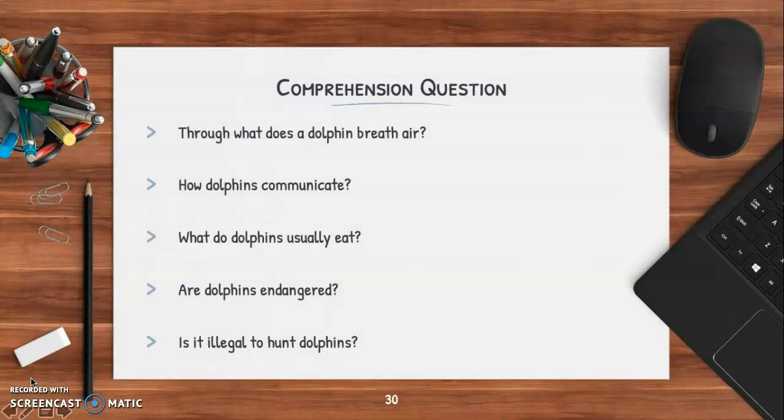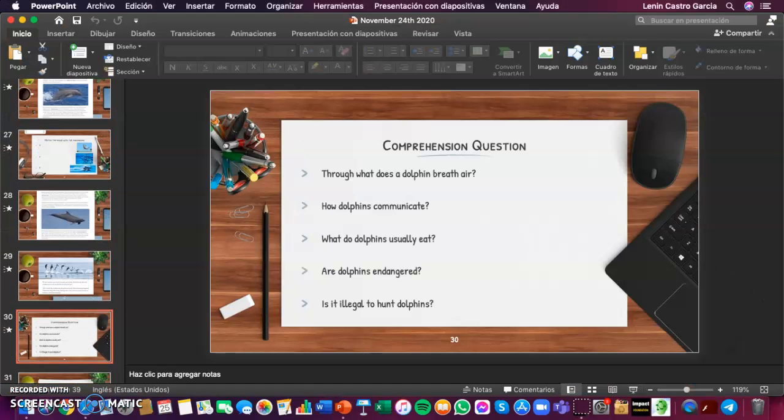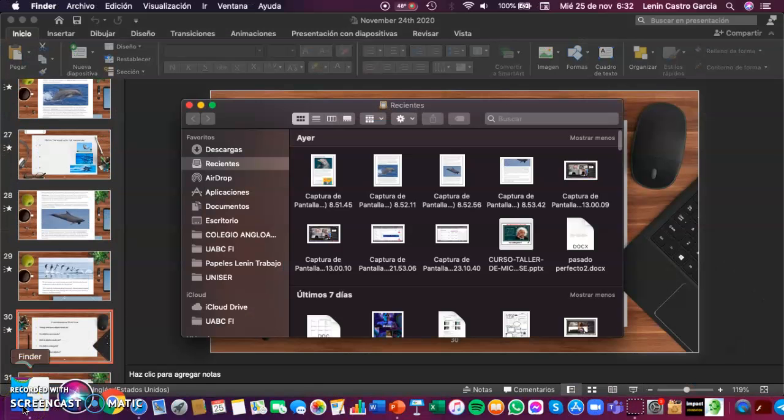And then you're going to answer these questions. Through what does a dolphin breathe air? How do dolphins communicate? What do dolphins usually eat? Are dolphins endangered? And is it illegal to hunt dolphins? And well, that's all the work that you're going to do.